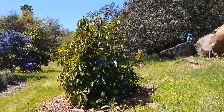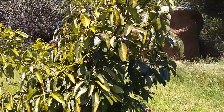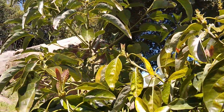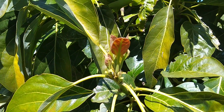Okay, and then we've got this tree over here. About the same size, maybe a little bigger. Should be starting flowering now. This one's a Sharwil, but it's not. It's all leaves, no flowers, just new leaves coming on. What a rip-off. Sharwil, when are you gonna bloom?